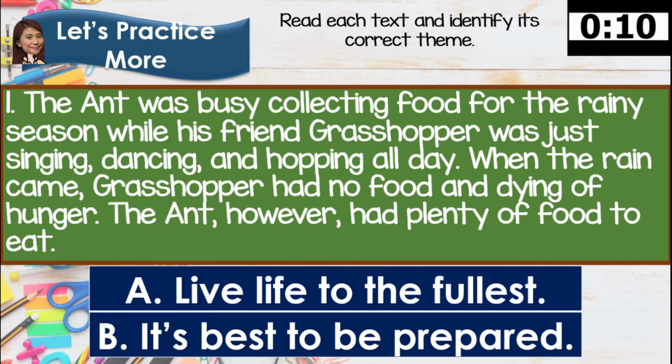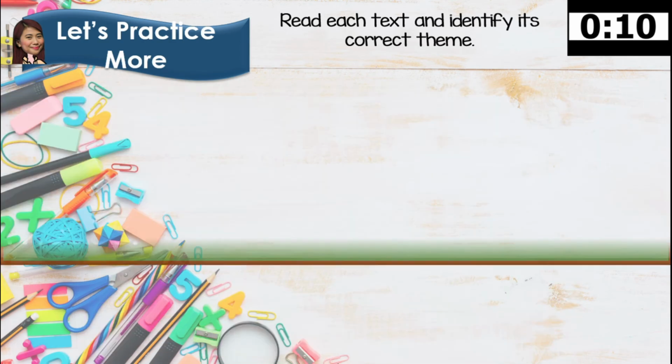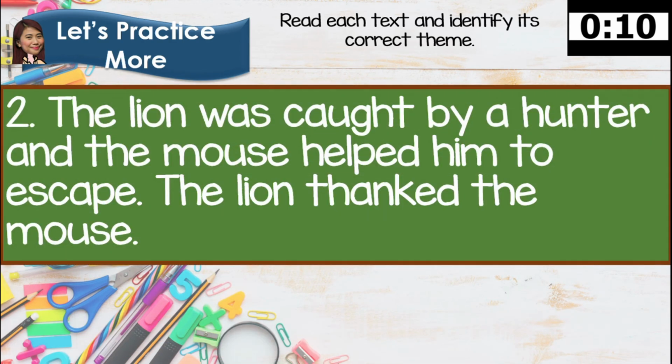And the correct answer is letter B. It is best to be prepared. If this is your answer, you are very good. Number 2. The lion was caught by a hunter and the mouse helped him to escape. The lion thanked the mouse.